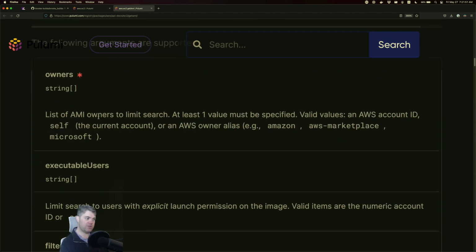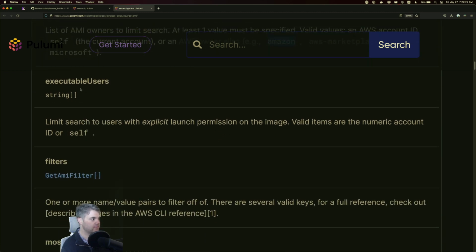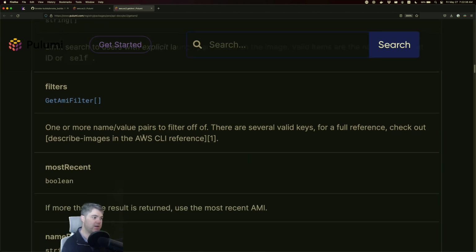Owners. List of AMI owners to limit search. At least one value must be specified. Valid values are an AWS account ID, self, the current account, or an AWS owner alias. So I can say Amazon here. This is who I want, a string of just Amazon. Executable users, limit search to users with an explicit launch permission on the image. I don't need that. Only this one is required. Filters. One or more name value pairs to filter off of. There are several valid keys. For a full reference, check out describe images in the AWS CLI reference.